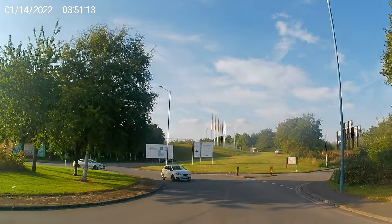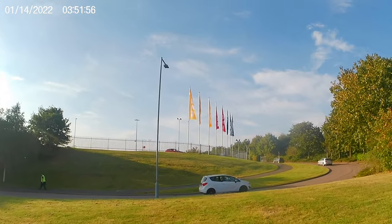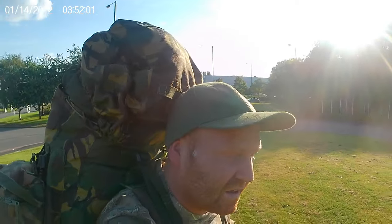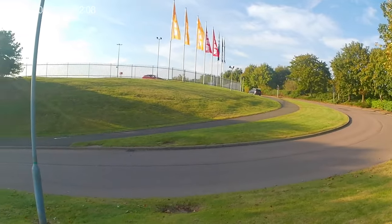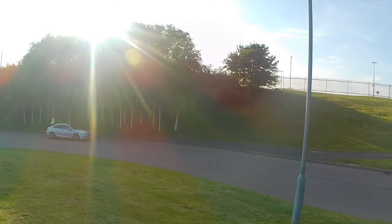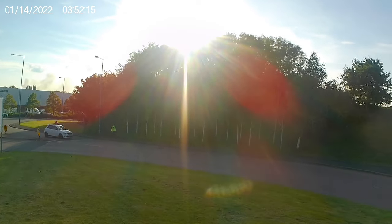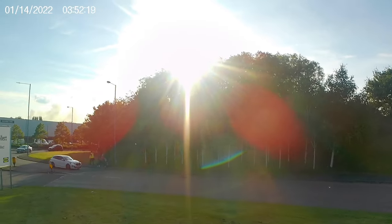There's the IKEA. And that's where we're going to be stopping. In those bushes there. So we're quite close.